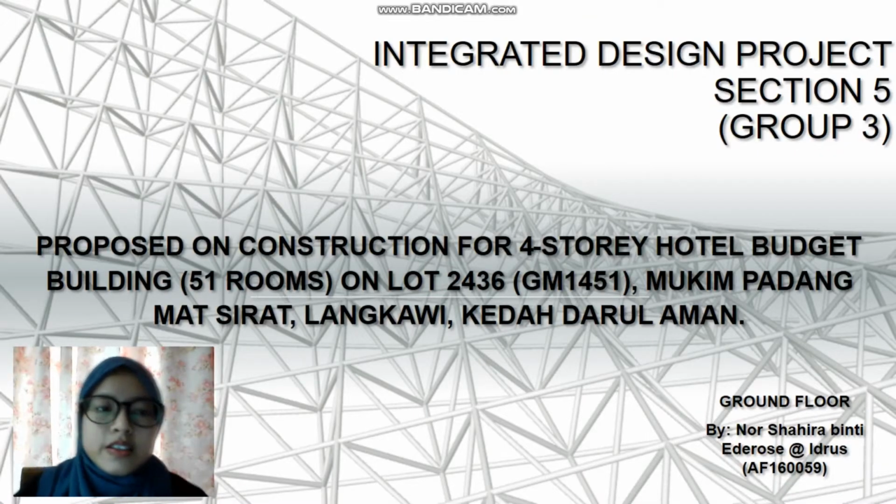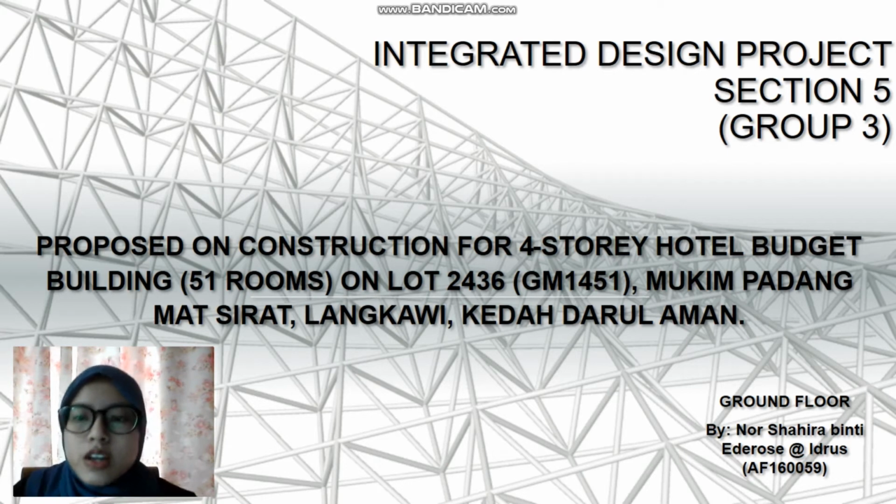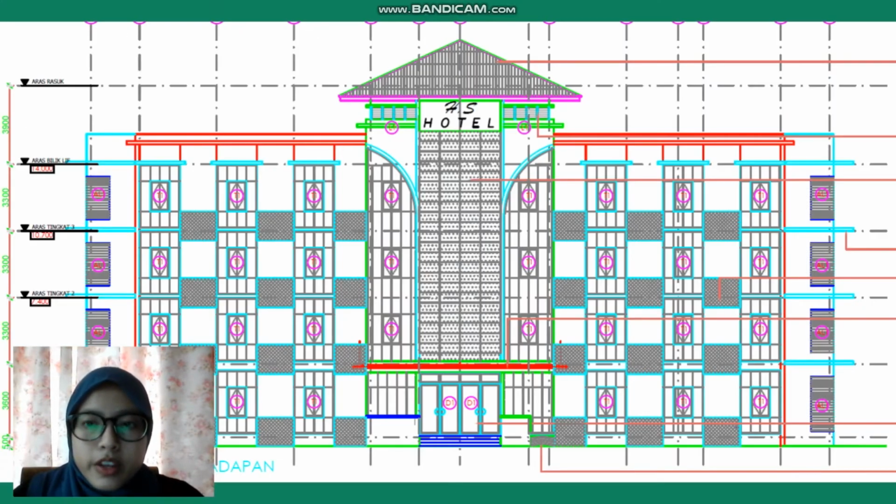Okay, hi and Assalamualaikum. My name is Noor Syakinnah binti Ederose. I'm from Group K, and for my part, I will present the ground floor of our proposed project on the construction of a 4-story budget hotel building. It consists of 51 rooms on block 2436 located at Mukim Padang Maksirat, Langkawi, Kedah Darul Aman. This is our proposed building.